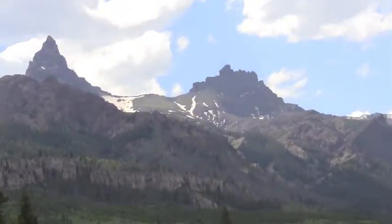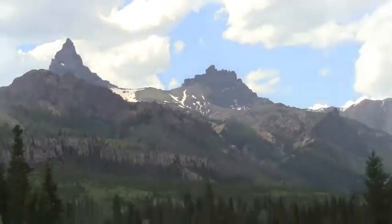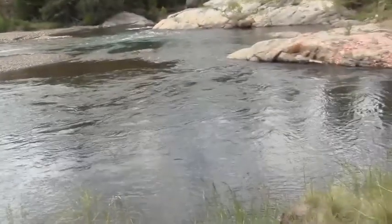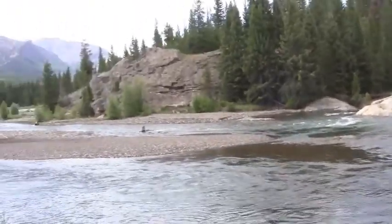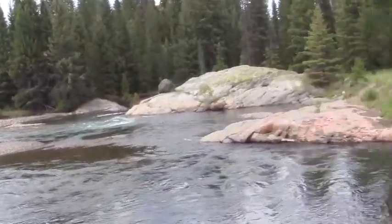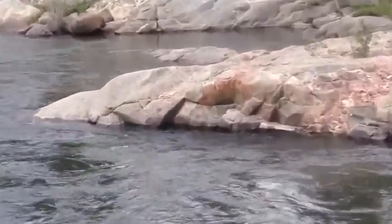Isn't that something? My hands are shaking. It's pretty scary. Pretty scary stuff. But I like scary, I'm not gonna lie. My chest is nice and sore from scooting across those rocks right there. But whatever.